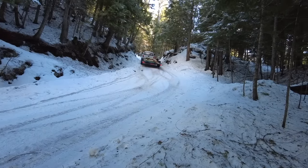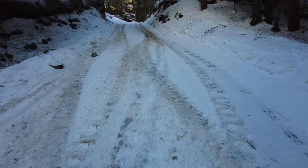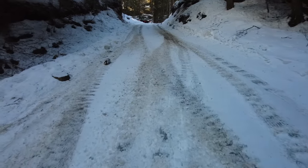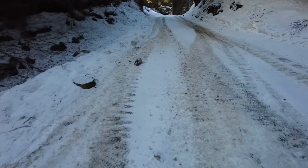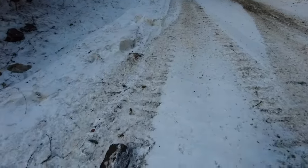Riley! This section of road is 22% grade. This is the section of road we have not fixed yet, and I think we're gonna need to fix it. His tracks go over here and then over here. Guys, I can't even walk on this. Where did this rock come from?